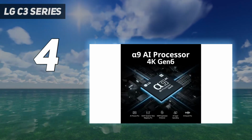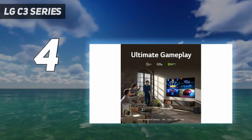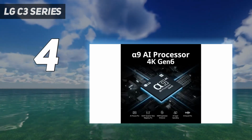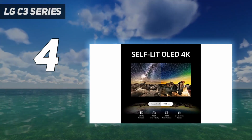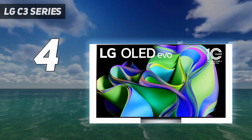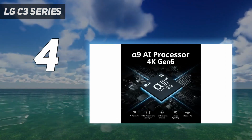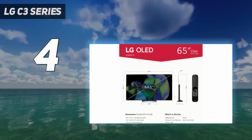Its reflection handling is incredible, and it gets bright enough to fight glare in moderately lit rooms, but it's not bright enough to overcome glare in a well-lit room. Its OLED panel isn't as bright or colorful as the QD-OLED panel in the Samsung S90C OLED. However, the LG TV partly makes up for it by being more versatile, as it has better image processing, Dolby Vision HDR support, Dolby Vision gaming at 120 Hz, and can pass through advanced DTS audio formats.